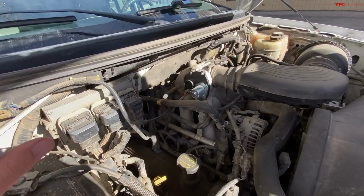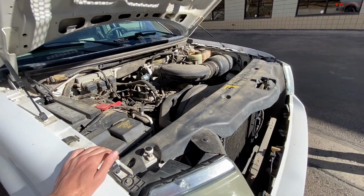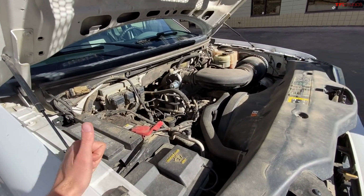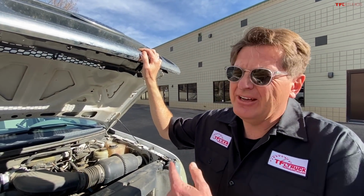Yeah, it looks like someone's replaced, what is that, the mass airflow sensor? Or a throttle body maybe? Yeah, it's got some work done to it, and it runs really, really well, which is a good thing because, do you want to spill the beans? What's the mileage on this truck? Over 200, maybe, well, look, I think it's like 211.